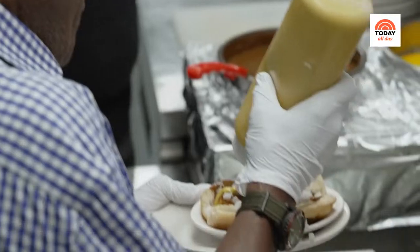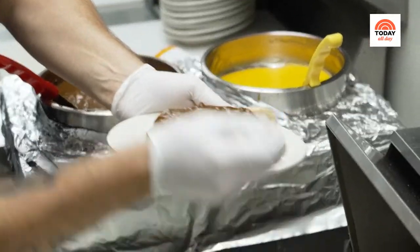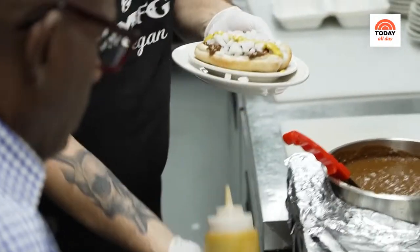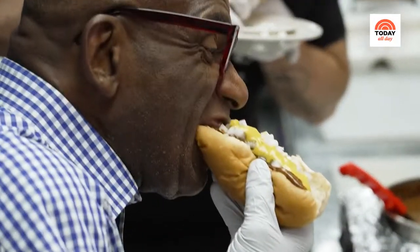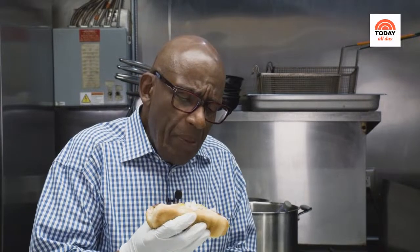It was time to try my first vegan Coney. That's a healthy ladle. It is. I usually do a little more than that. Wow. Yeah. Do a lot of onions. Here they are. Let's give that a shot. That's really good. Especially the chili.